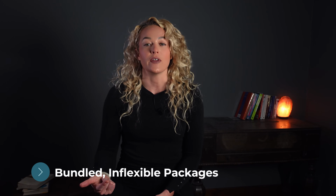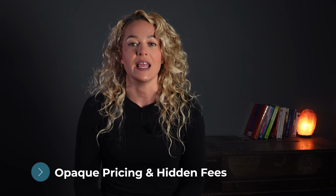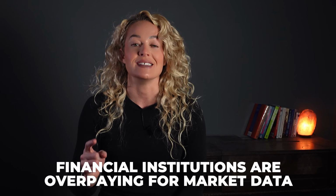Also, bundled and inflexible packages. Firms often pay for data they don't need just to access data sets they actually use. Compliance and redistribution restrictions. Licensing fees skyrocket if you need to distribute data across teams, build AI models, or power client-facing tools. Opaque pricing and hidden fees. Many firms are locked into expensive multi-year contracts with unpredictable cost escalations. The result? Financial institutions are overpaying for market data, and that is eating into your profitability. So how do you fix it?